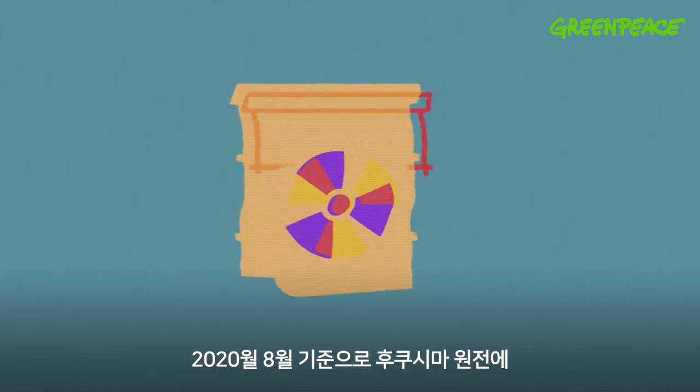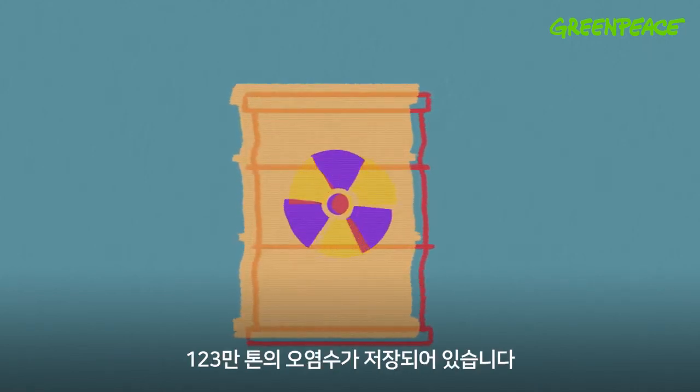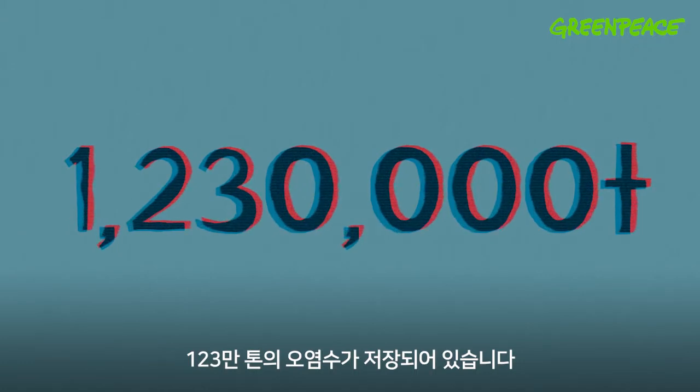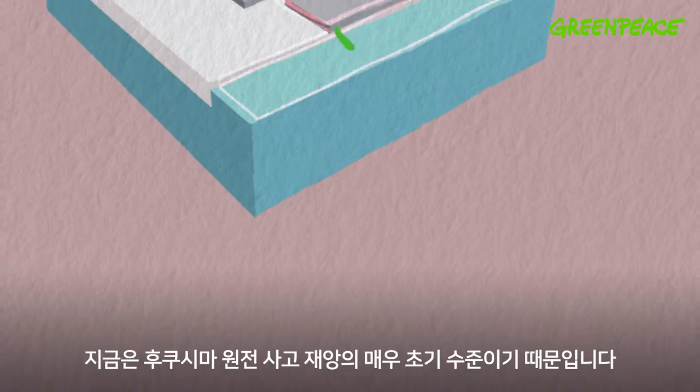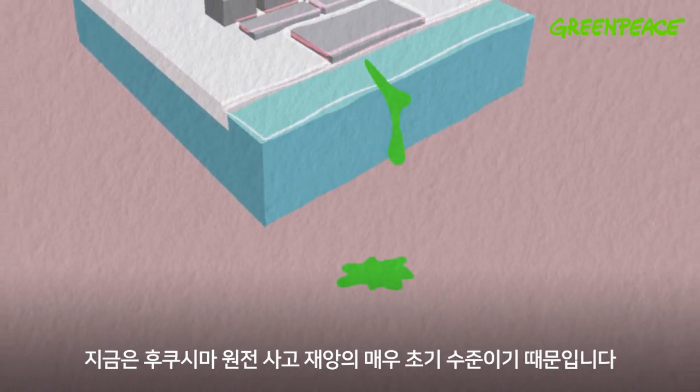Currently, there's 1.23 million cubic meters, or million tons, of this contaminated water at the Fukushima Daiichi plant. But this is not the end of the problem. We're at very early stages of this nuclear disaster.